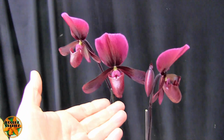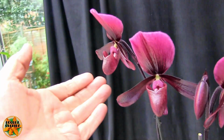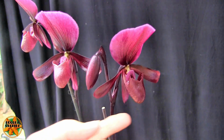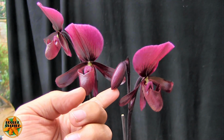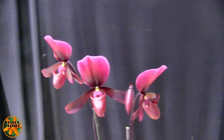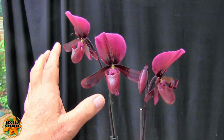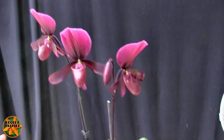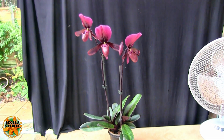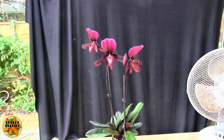Anyway, so we had our first bloom opened. We then had our second bloom opened. We then had our first bloom open on the second spike, and a second bud on that spike as well, which has yet to open. So this is going to be in bloom quite a long time, because obviously this spike was behind timing wise this one actually opening.